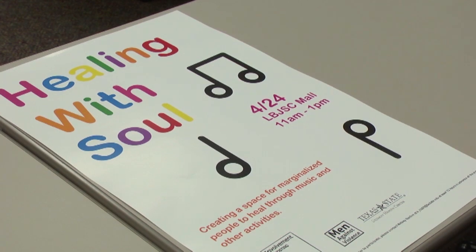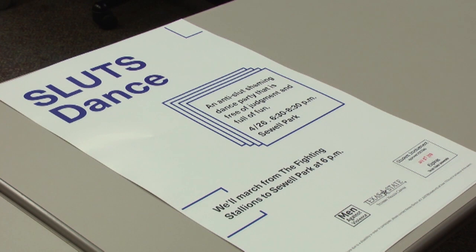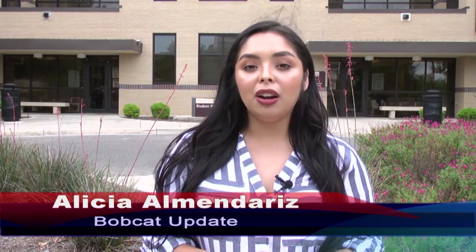Men Against Violence will host various events, including a movie screening of Audrey and Daisy and the Sluts Dance Party at Sewell Park. The event will begin on April 22nd and end on April 26th. For more information on how to join the I Ask movement, you can log on to the Student Health Center webpage or visit nsvrc.org. For Bobcat Update, I'm Alicia Almendariz.